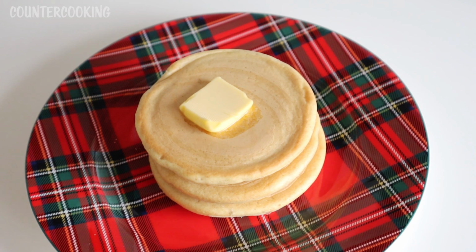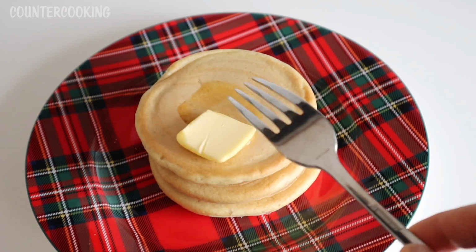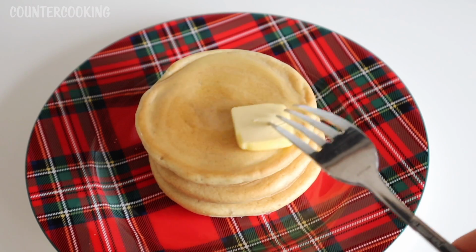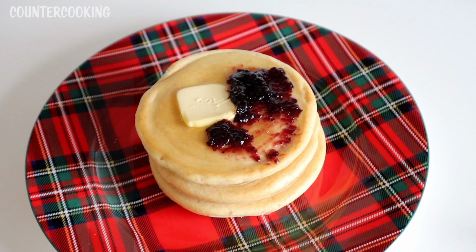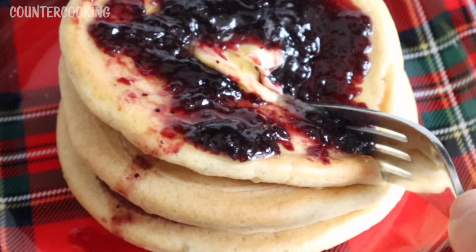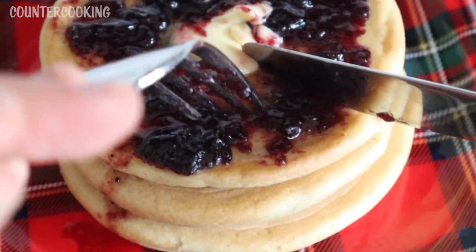Here's my beautiful stack of Einkorn Sourdough discard pancakes. I put a piece of butter between the pancakes and I added another piece of butter on top. And now I'm going to add the fruit spread. And this blueberry maple fruit spread is just going to be delicious. It could look prettier, but I am really excited to dig into this. So let's go. They're so thick, I need a knife.